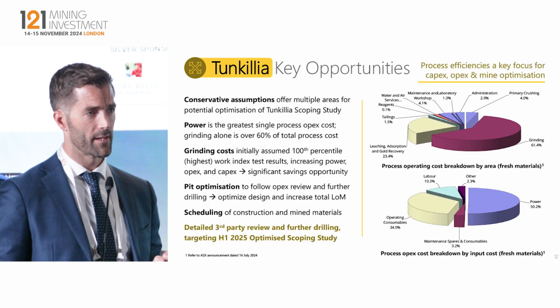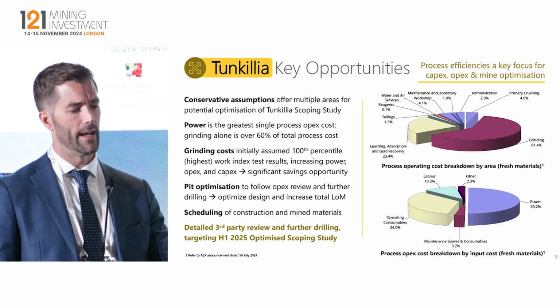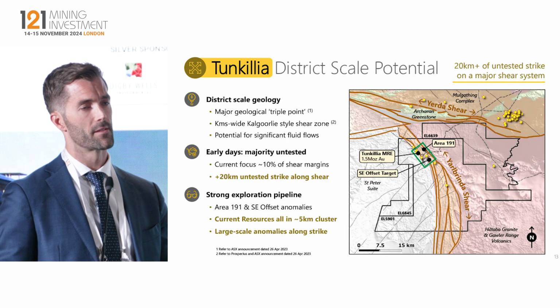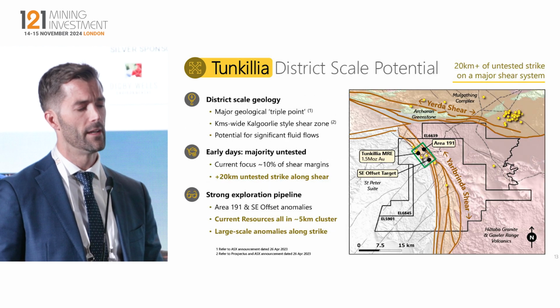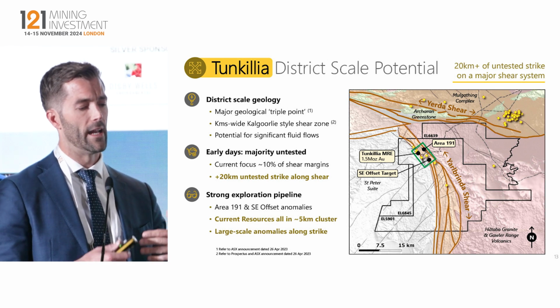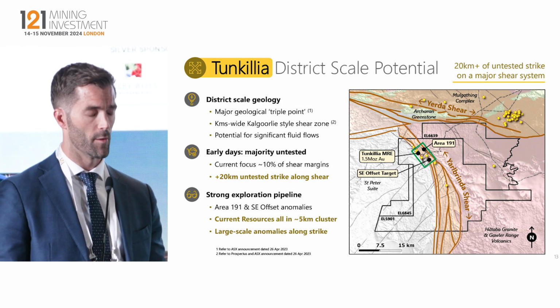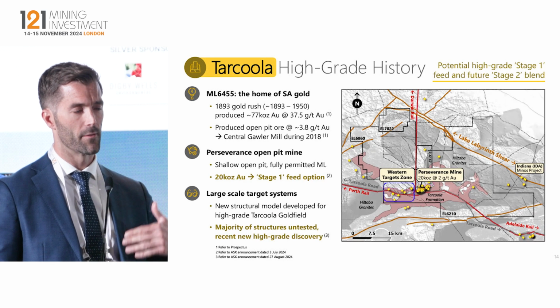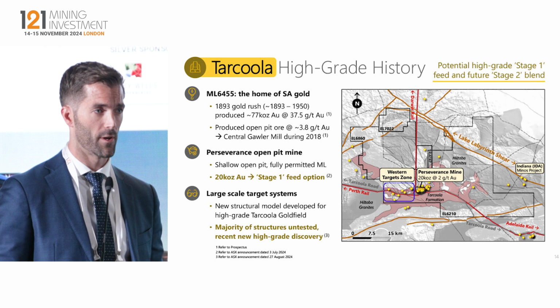So again, there's a lot of things that we're looking at pulling back here and optimizing these costs. And what we're looking at here is just in the green box. This shear zone has a lot left to give. We think this will turn into a field of bulk open pits. And if you have a series of these nearby, what you'd love to have is some high-grade gold. And that's where we, again, go 70 kilometers north to our Tarcoola project.